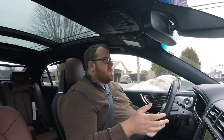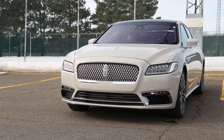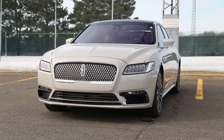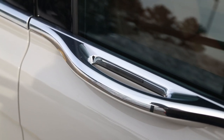And one of the things that I've noticed is inside is quiet. They use active noise cancellation to help reduce road noise from the outside. The windows help to improve sound insulation, whether you're in the front or the back seat. So regular road noise is pretty limited, even if you're on the highway. I found that it is pretty quiet in here, and it works really well.